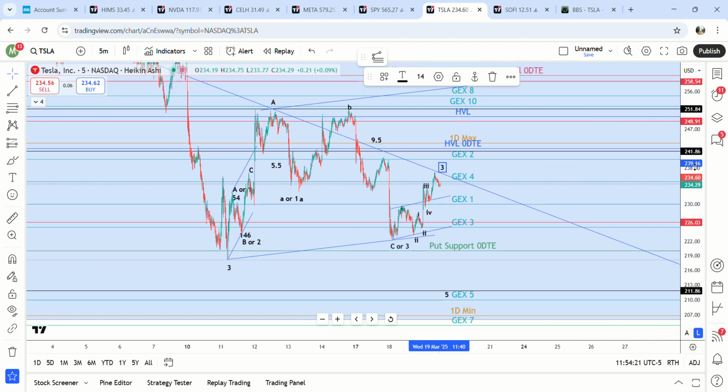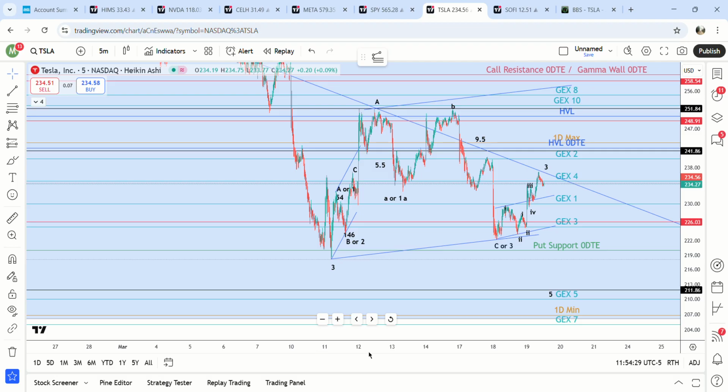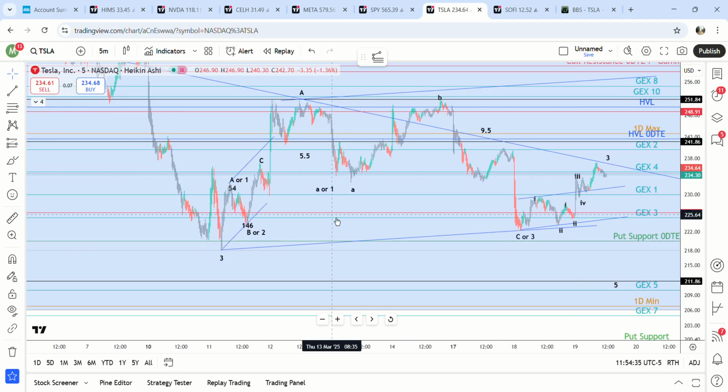All right, Tesla update here on the 19th. I'll go over SPY as well. So I'm pretty bullish here overall. I went down to the 1 minute. Let's just go over what I see. We have the levels as well.